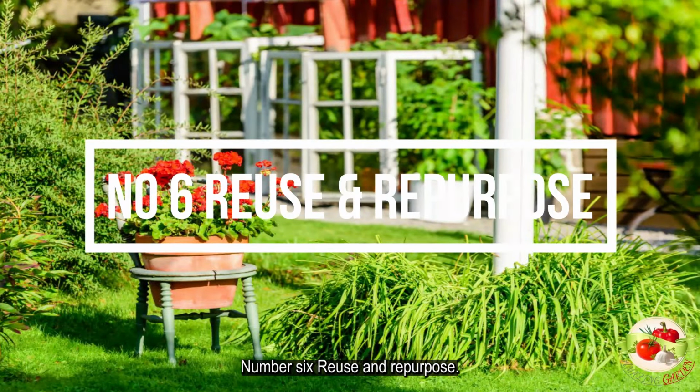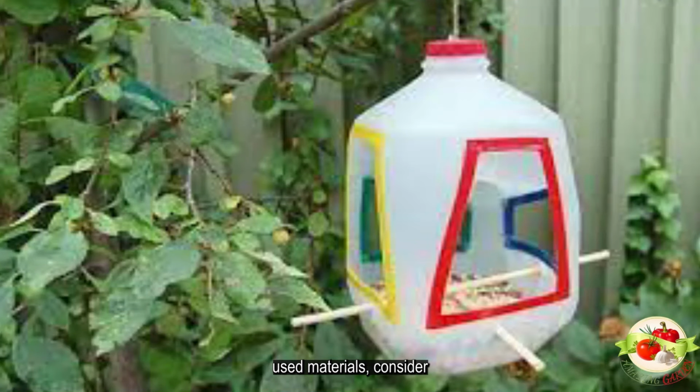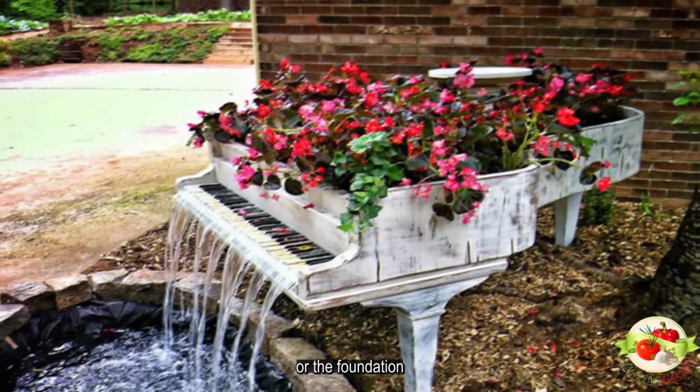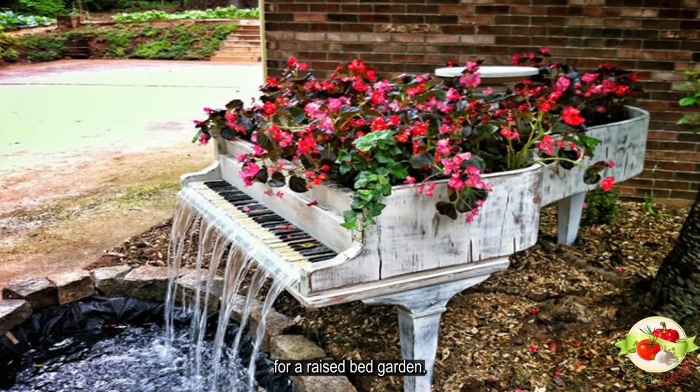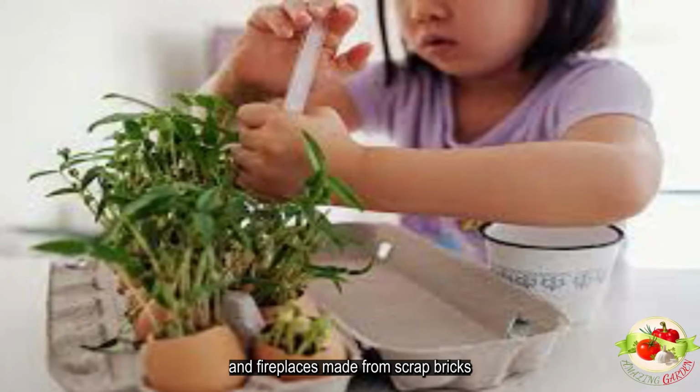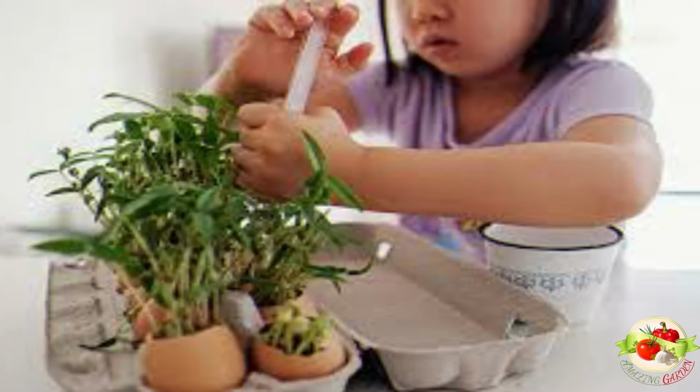Number 6. Reuse and repurpose. Instead of throwing away used materials, consider whether they can be repurposed in the garden. Not everything will be reusable, but you might be surprised at how many things can be. Old lumber can be used to build a fence or the foundation for a raised bed garden. Broken or imperfect bricks can be reused to make walkways, garden bed edging, or row markers. We've seen some amazing bird baths and fireplaces made from scrap bricks.